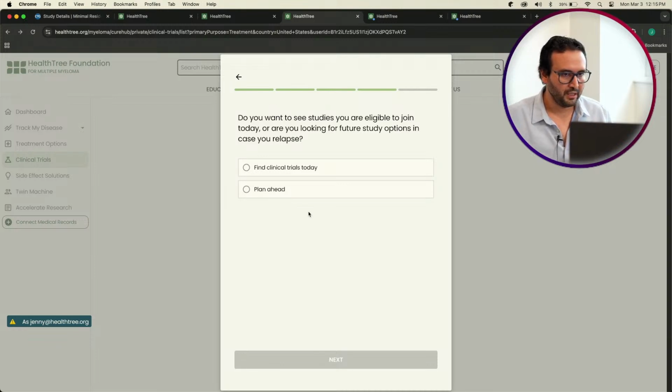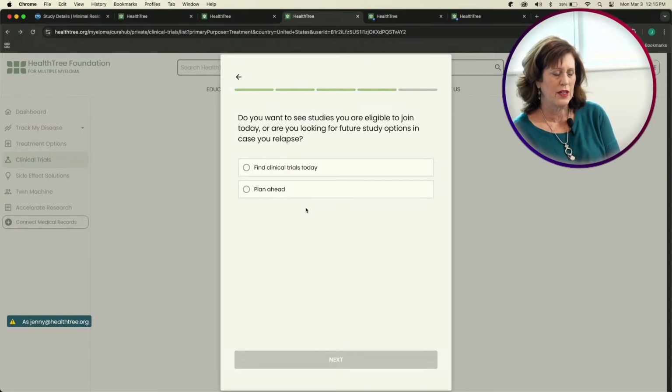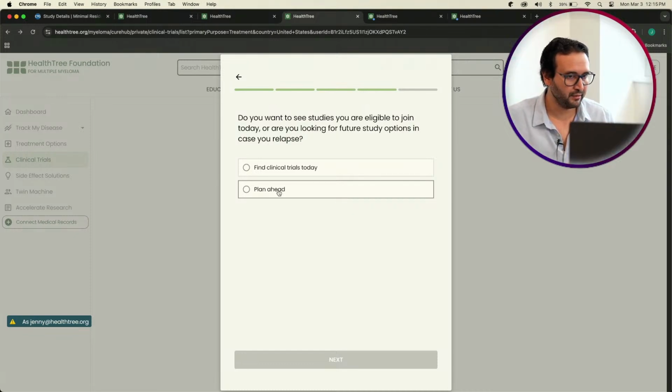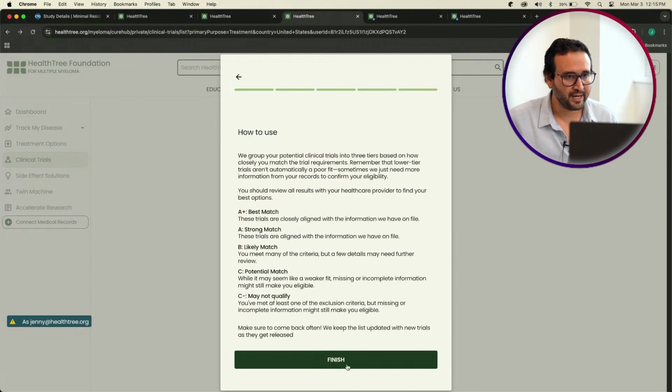So that's exactly what I wanted when I was first diagnosed. After I finished, you could select find clinical trials today or plan ahead. In your case, let's say we're trying to plan ahead. You click next, and then this will explain briefly how the matching works.